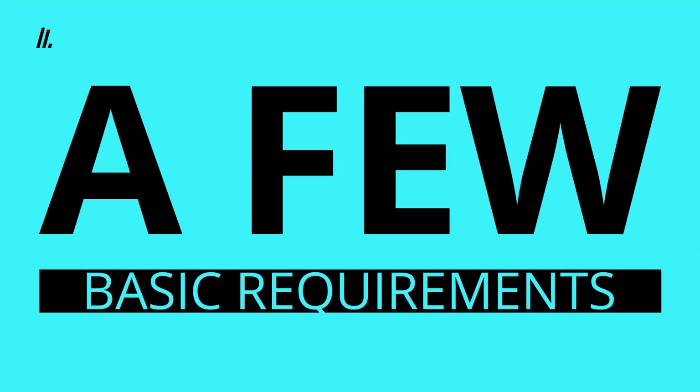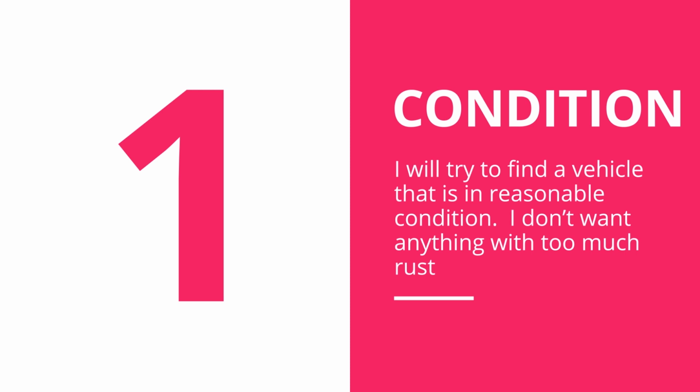But before I go and start looking around the net, I think it's a good idea to lay out a few basic requirements on what I need in the upcoming project vehicle. So number 1, it has to be in okay condition. Don't get me wrong, I like a project, but I don't want to take on something that's too far gone. This includes excessive rust. Number 2, low mileage.